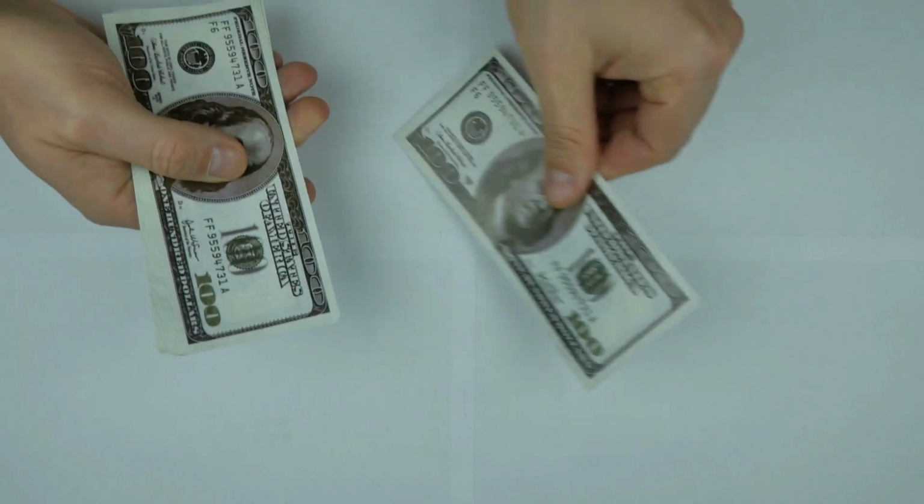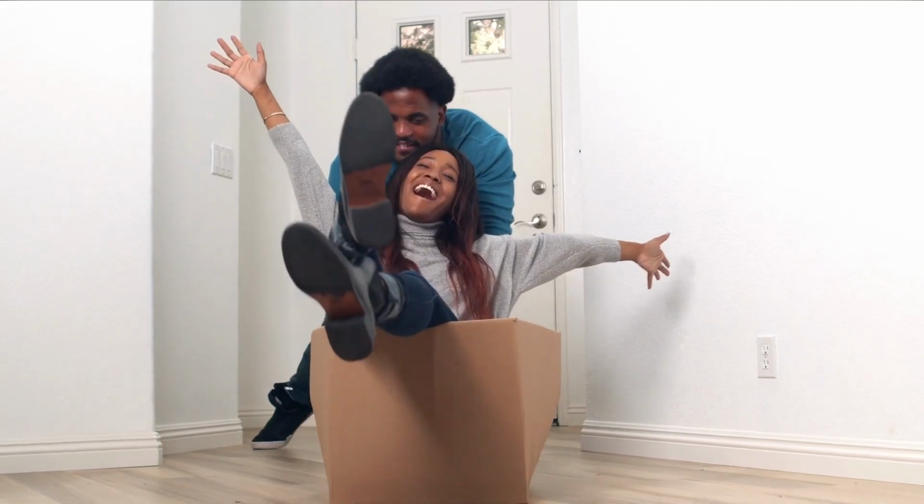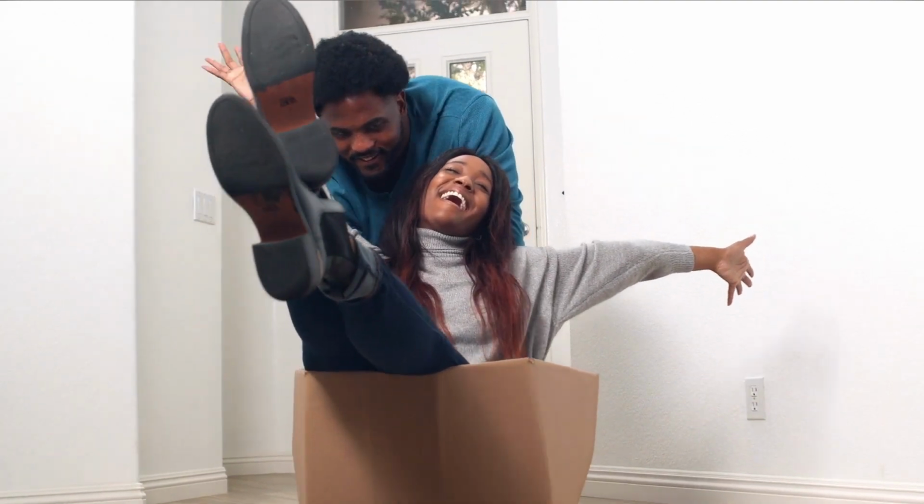Single-purpose reverse mortgages, which are offered by some state and local government agencies as well as nonprofits, proprietary reverse mortgages, which are private loans, and federally insured reverse mortgages, also known as home equity conversion mortgages, or HECMs, are the three types of reverse mortgages.